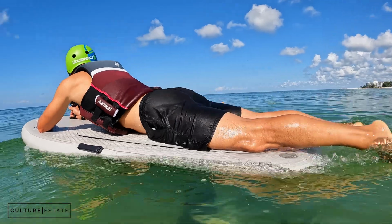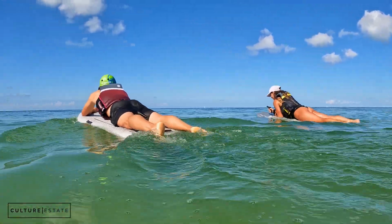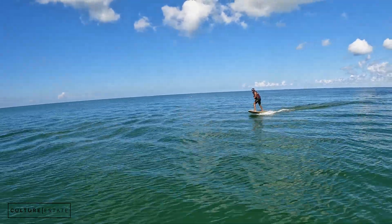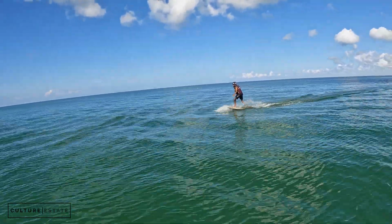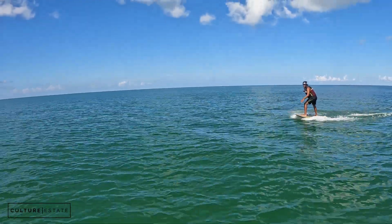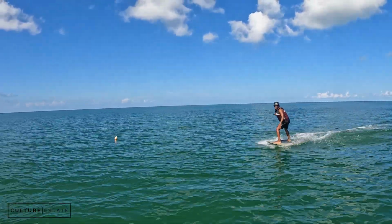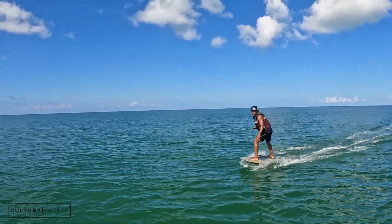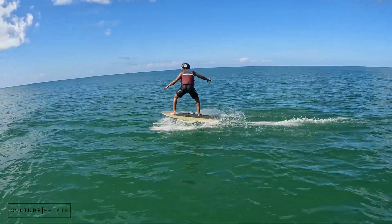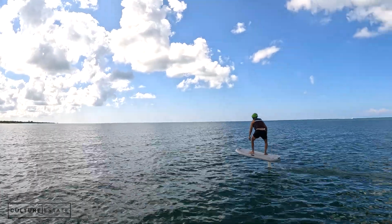And don't forget to never let go of that trigger. Yeah. Good job, just ride that for a little bit. Good job, dude. All right, what I want you to do is slowly shift your hips to your back foot. Very slowly. Now, yeah, and you're flying, leveled out.